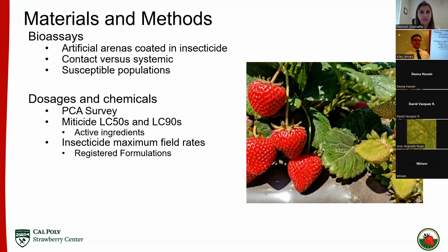And then when it comes to the insecticide work, I used actual formulations, so registered products that California strawberry growers can purchase and apply to their fields. And this would again be equivalent to just the formulation of Roundup.